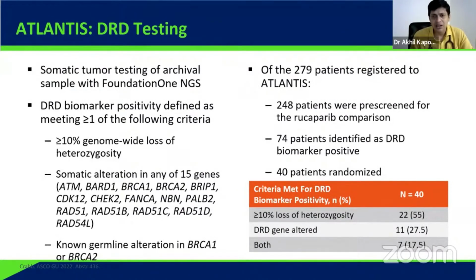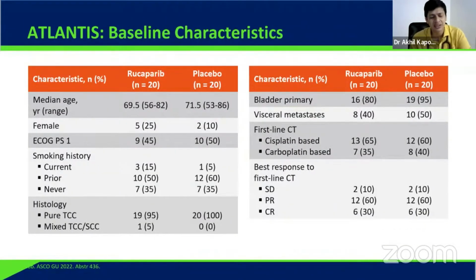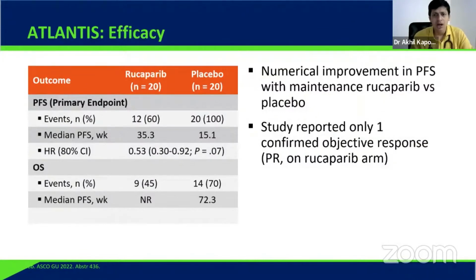And if we see, out of 279 patients, 248 patients were screened. And if we see the baseline characteristics, they were well matched between the two arms. There was some numerical improvement, because there are only 20 patients in the two groups. And there was some improvement in terms of PFS with maintenance Rucaparib versus placebo. There was a confirmed objective response or partial response in one patient on Rucaparib, but in others there was mostly stable disease and progression free. So the hazard ratio is reaching 0.53, but the problem was that this was a small subgroup which was analyzed. So this is considered an exploratory option, not a standard of care option till now.